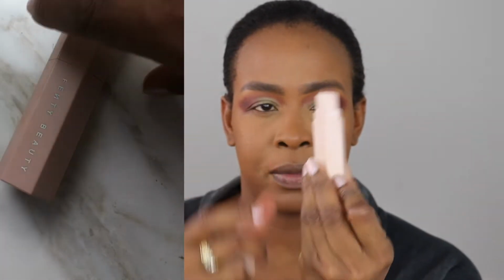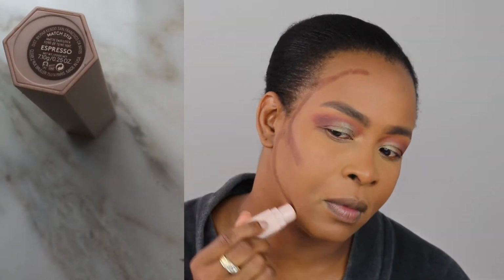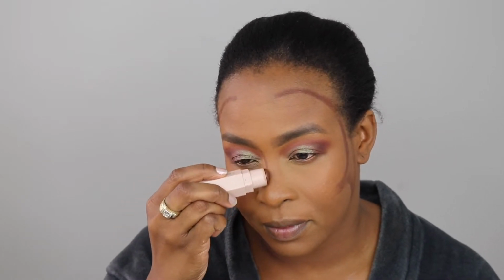Fenty Beauty Match Stix. I'm sure you've heard a lot about it. I absolutely love this for contouring. And here I'm basically drawing the figure 3 on my face, and we're going to go ahead and blend all of that out. But this is a basic format to draw on your face, to carve out and chisel.